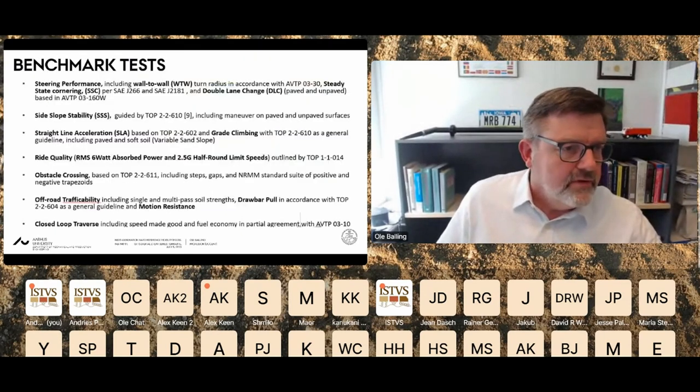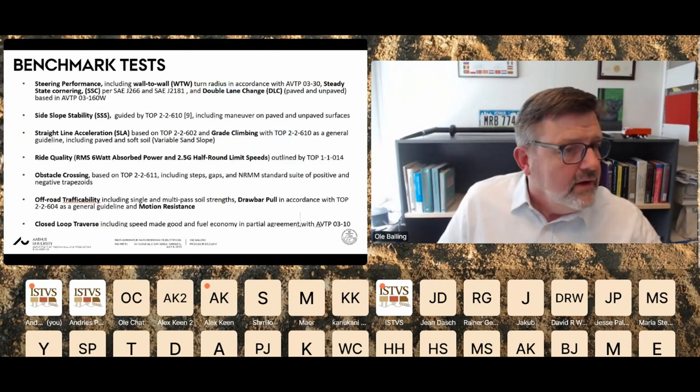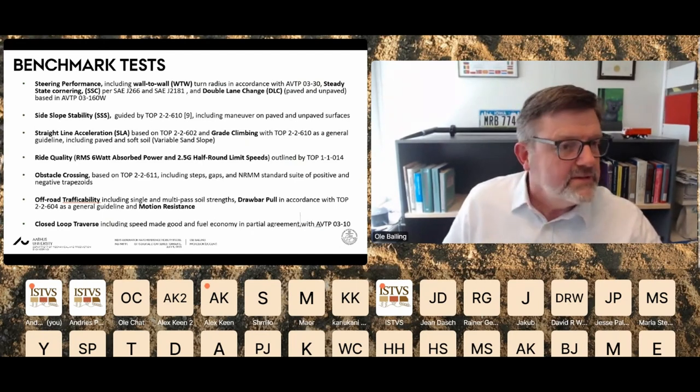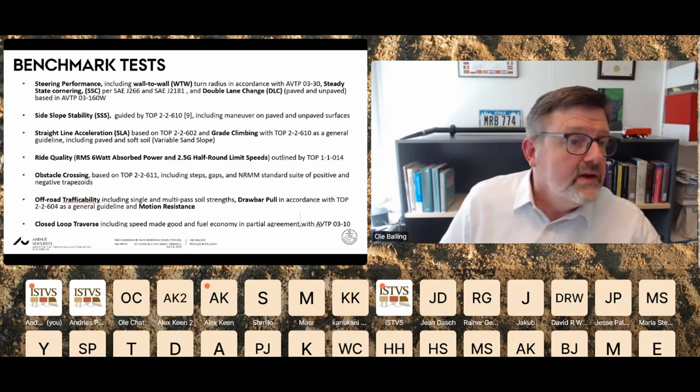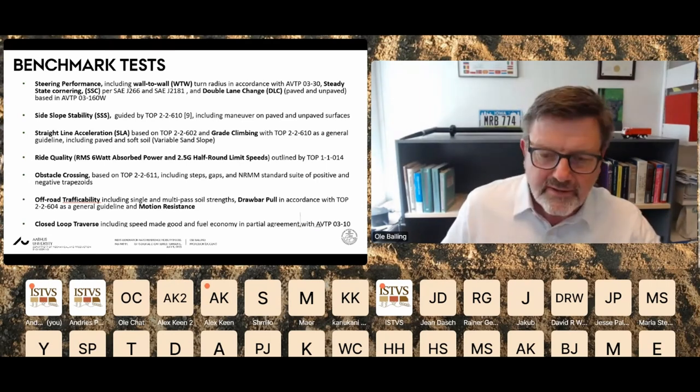Then with this, we did a number of benchmark tests, and these are the ones that are reflected in the STANREC 4013, or the AMSP-06, which is really where the data is included. So there's a much further detailed description of all these tests, but we tried to base them as much as we could on existing standards. So we use SAE J266 for steering performance, wall-to-wall and steady-state cornering. Double lane changes, we use the NATO double lane change according to the Allied Vehicle Testing Procedure 03-160W.